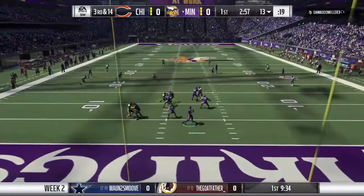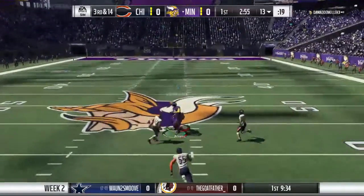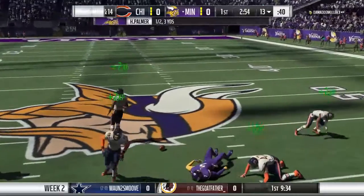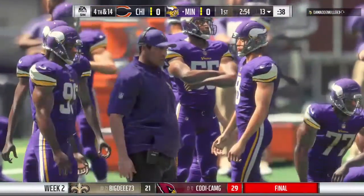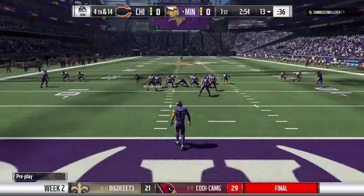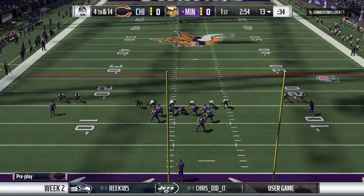Throwing on 3rd and long. Palmer, he's going to launch this thing way downfield. And he couldn't hang on to it through the contact. Incomplete. This defense is not going to make it easy for you. They're a physical group, and we just saw it there on that play. It came in, made the contact, just as he's trying to haul it in.